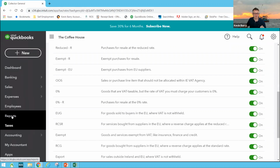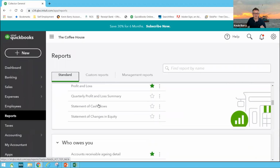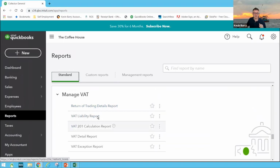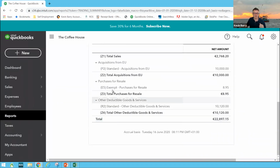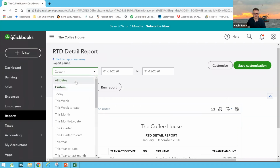I'll just show the reports again for a second. I'll go down to standard. There's actually a special VAT section down here. I'm just talking about the setup here for a minute. I see this one here, return of trading details report, and I have some figures put in here. Okay, so it's showing purchases here from the EU. Let me just show you that. Let's click on that one. Okay, I'm not sure which date I had on it, but I'll find it now.